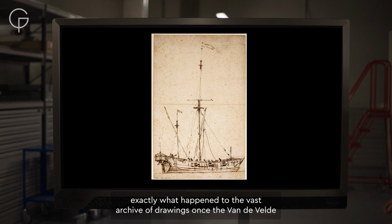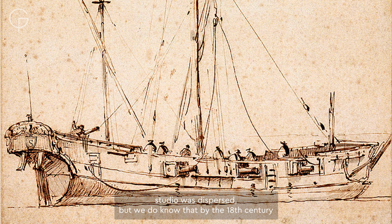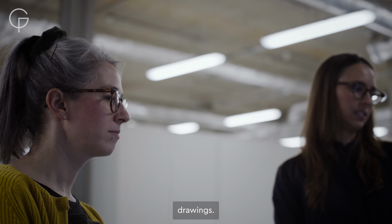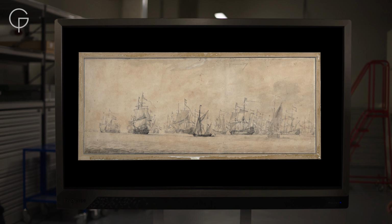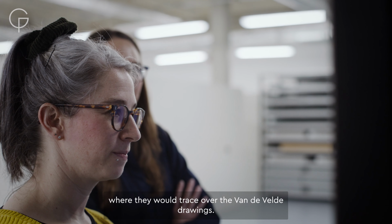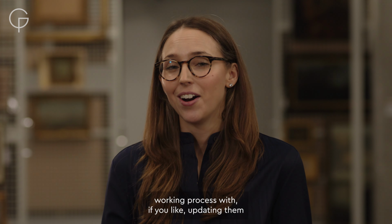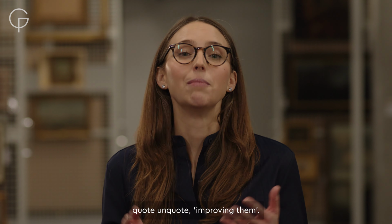We don't know exactly what happened to the vast archive of drawings once the Van der Velde studio was dispersed, but we do know that by the 18th century, or over the course of that century, many artists owned Van der Velde drawings. Clearly, these drawings were a source of inspiration for these artist collectors. Some even took this to a literal degree where they would trace over the Van der Velde drawings. It was probably a combination of trying to understand the Van der Veldes' working process with, if you like, updating them or, shall we say, quote-unquote, improving them.